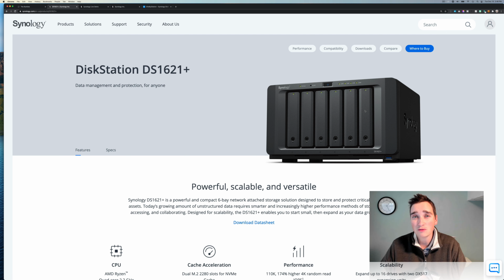I use these personally for kind of long-term storage, so I use mechanicals. You could put 3 or 4 terabyte drives in here, or 6 or 8 or 12, whatever you can afford. And then you can expand it using RAID or anything else, to make the volume larger so you can store more.